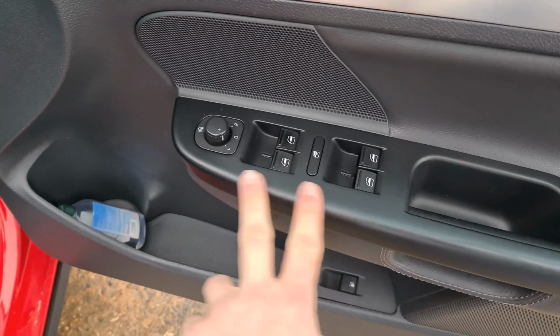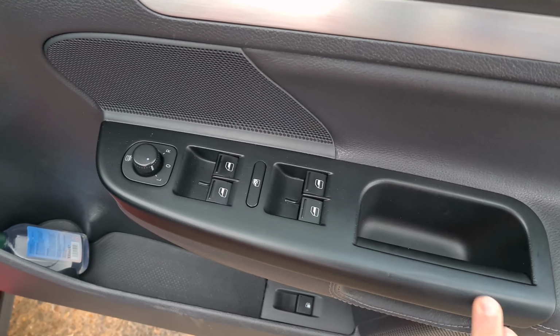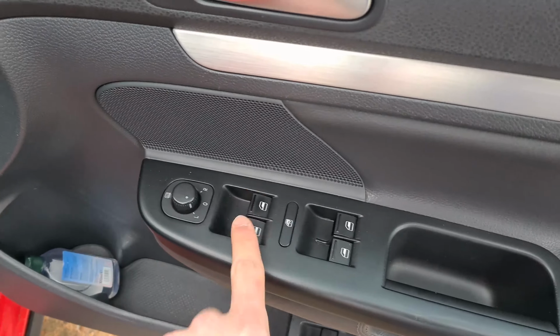All four door handles have had their soft touch coating sanded off, resprayed in a matte black, and finished off with new window switches all around.